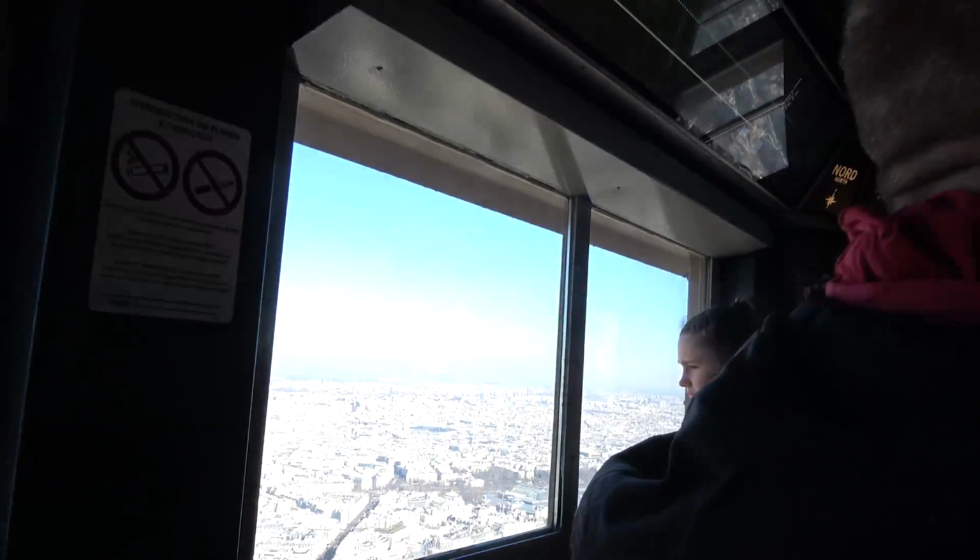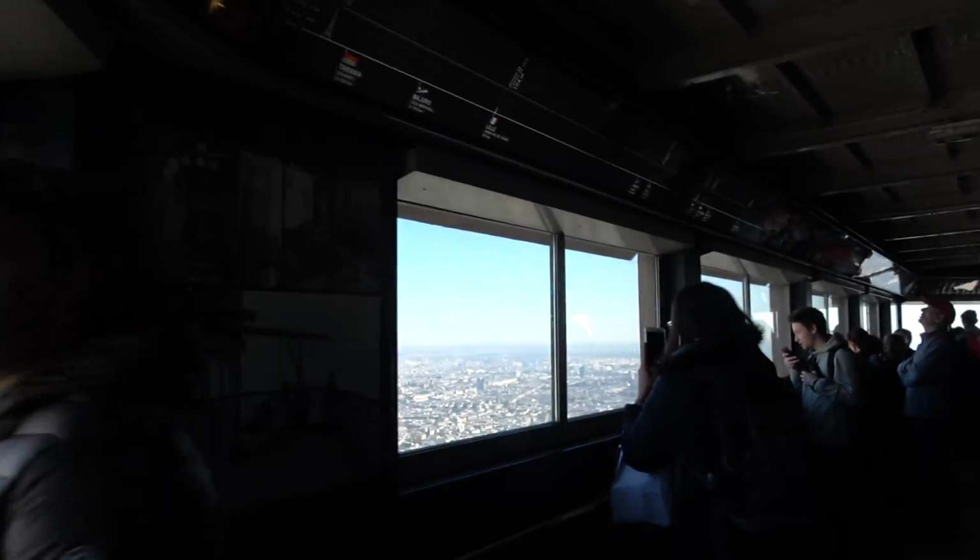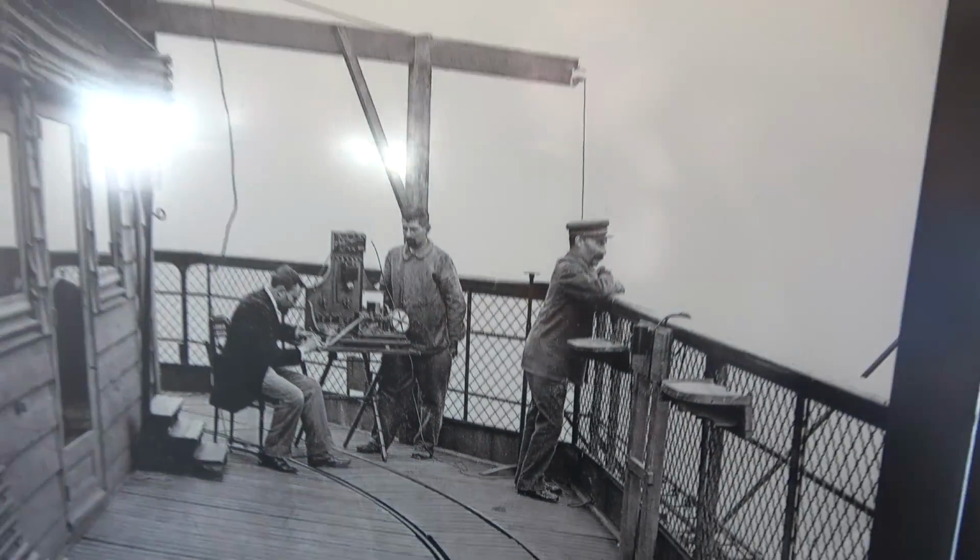That's the queue to go down. We don't want to go down yet, everyone just come up. Let's go around this way. More pictures here, look, of the work taking place.